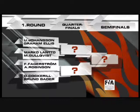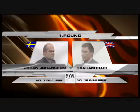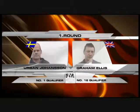Well, here we go then. We're into the first round, and this is how it looks. Great Britain's Graham Ellis comes up against Urban Johansson. That's the number 16 man taking on the number 1 man. And here they are, Urban with that split window Corvette.